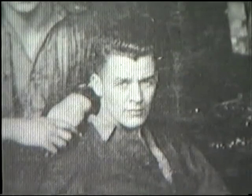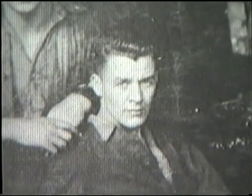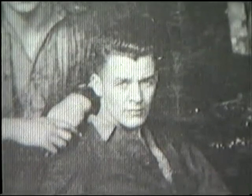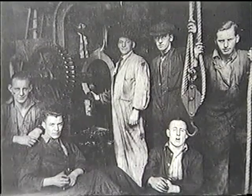Now he received the MBE in 1941 in London from the King and Queen, and he also received the Lloyd's Medal for bravery during the war. And that's my father, who was charge hand for 40 years at the North Eastern Marine. And that's the last one, ladies and gentlemen.